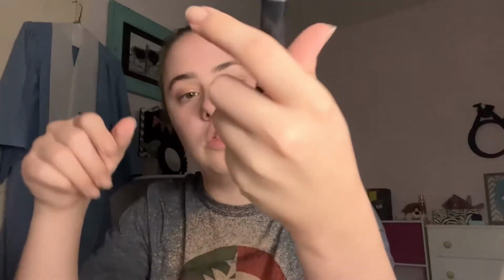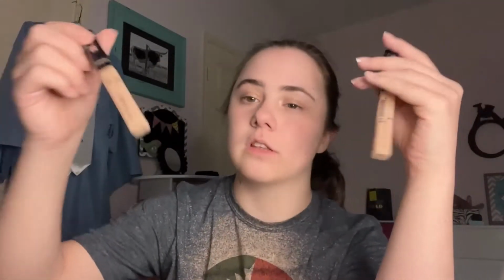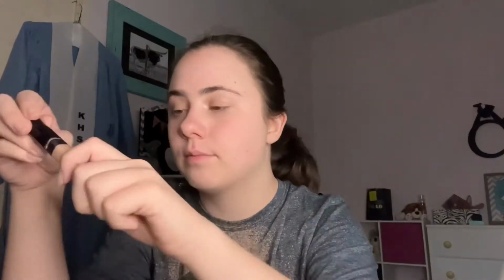Next, I'm going to go with this Maybelline Fit Me Concealer that I use. I'm almost out, but I have another one just in case. I use a beauty blender to blend it out under my eyes and on my zits.